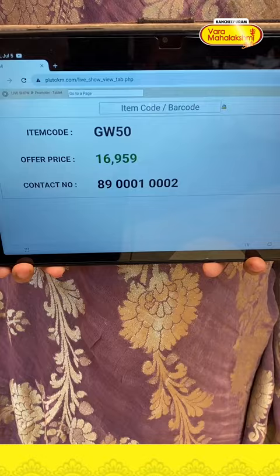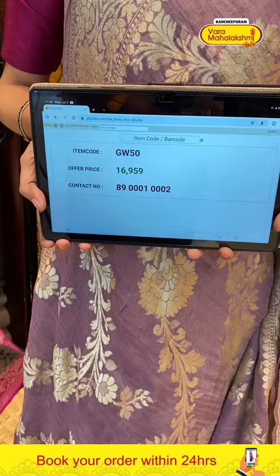Nice, no, very cute. So let me give you all the pricing and the contact details of this one. The code is DW50 and this retails for 16,959. To buy this again, take a screenshot and ping me on 89001002.